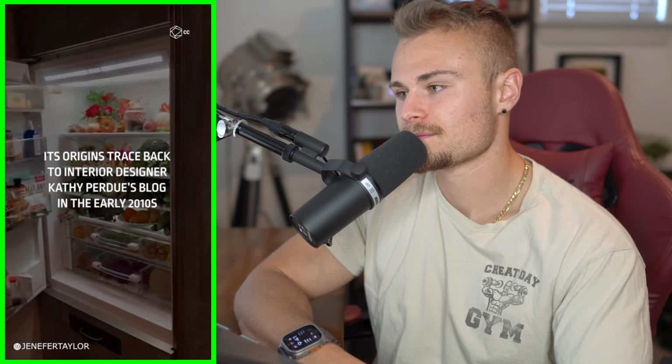Origins trace back to interior designer Kathy Perdue's blog in the early 2010s, Good Life in Design, where she used the term to describe this style. Today, Fridgescaping has evolved into a fun and functional way to add a little joy to your daily routine. Yep. So what are you waiting for? Join this new trend and start pimping your refrigerator.